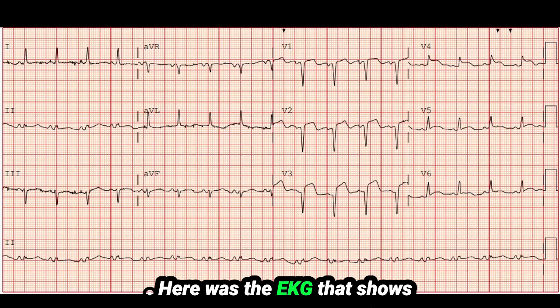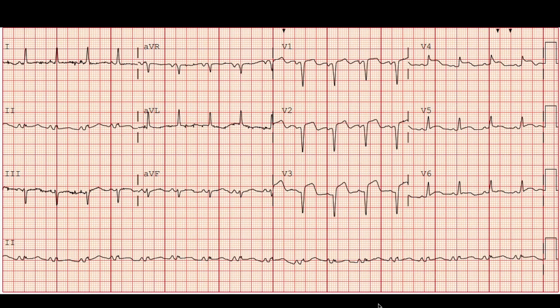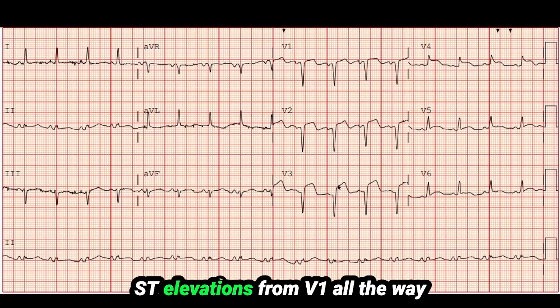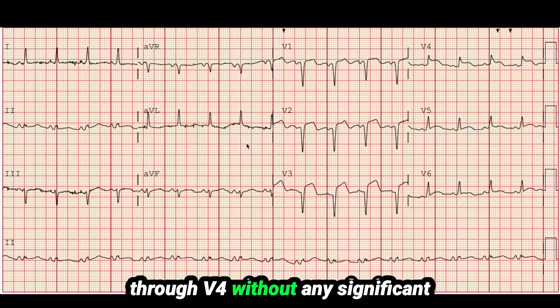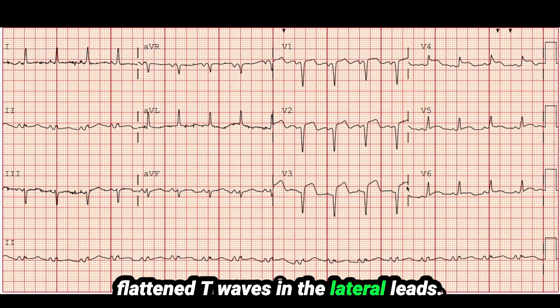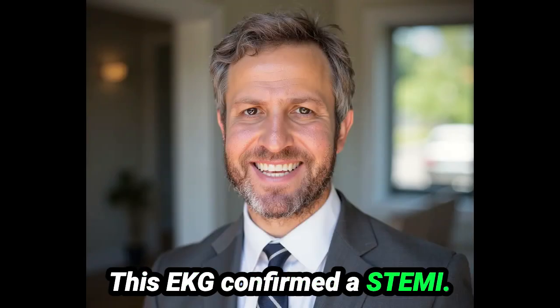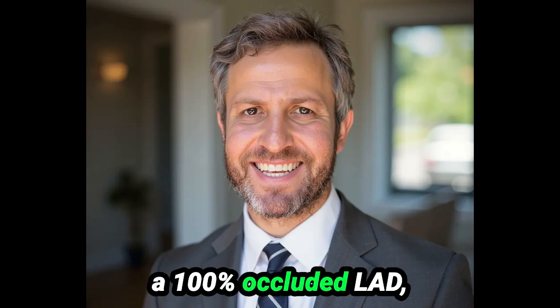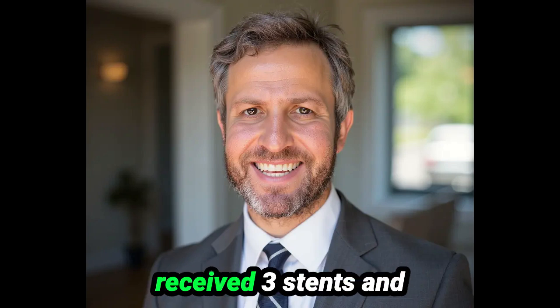Here was the EKG that shows anterior ST elevations, significant ST elevations from V1 all the way through V4 without any significant reciprocal changes, but some flattened T waves in the lateral leads. This EKG confirmed a STEMI. She was taken to the cath lab, found to have a 100% occluded LAD, received 3 stents, and made a full recovery.